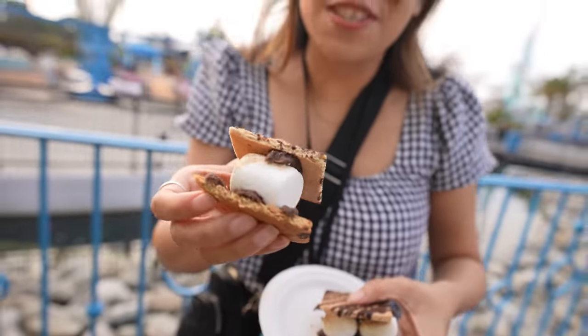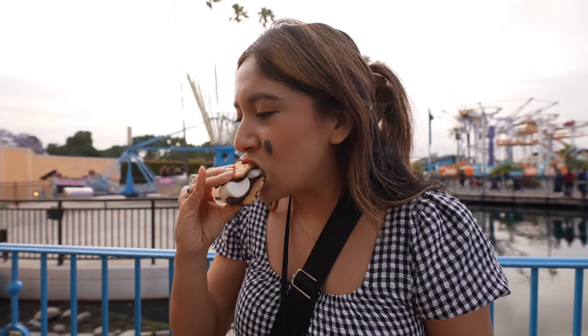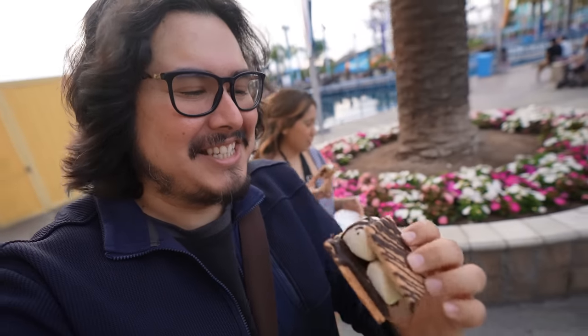I'm gonna cut it in half so you can see the middle. So you can share. Yes. Well, we'll see if it's good. Yay. Okay, fine. How is it? Get your own, man. Hey! Aha, what did I tell you guys? How'd you like it? I love it.